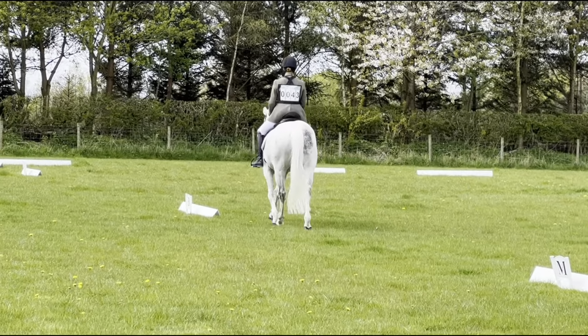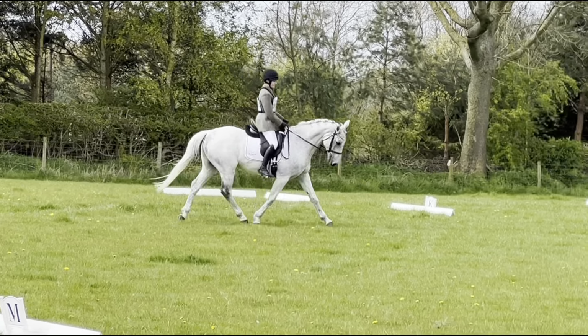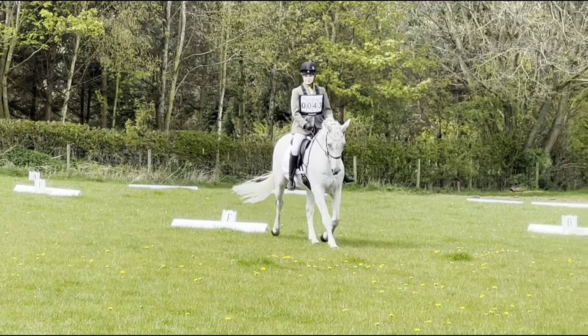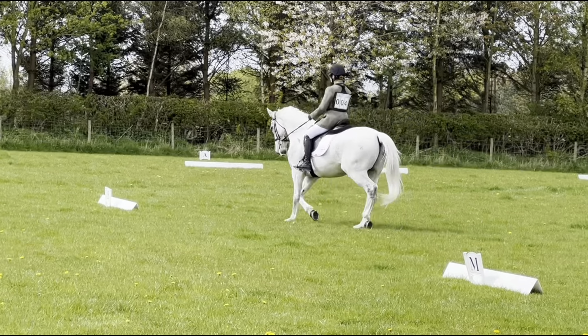So the next movement is B, circle right, 20 meters diameter, and we scored a 7 for this, and I was super pleased again with that. He's going in such a lovely rhythm and he's going really nicely. I just need to make sure that I watch that poll a little bit, and I'll be working on it in lessons, making sure that I don't get him a bit too low at times.